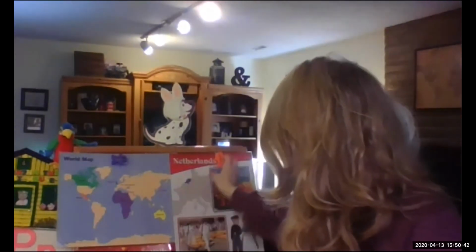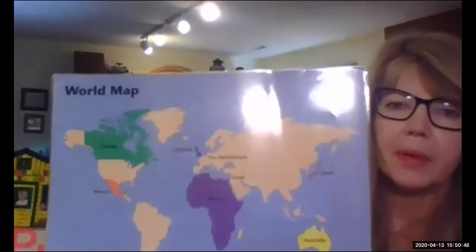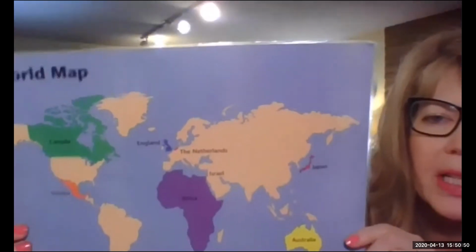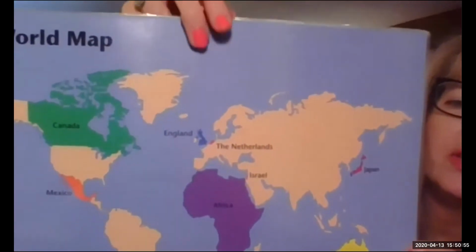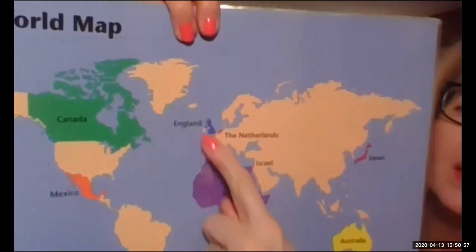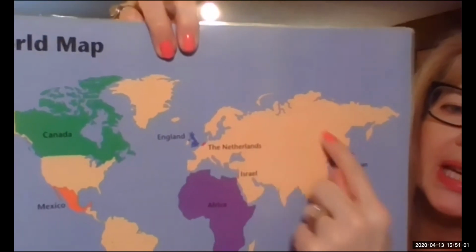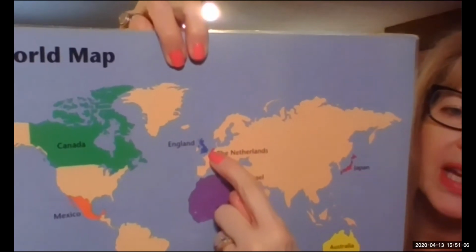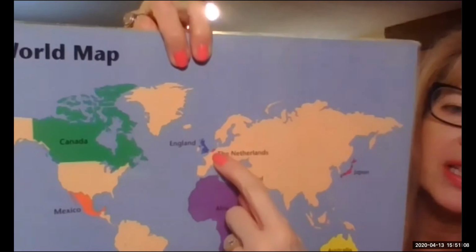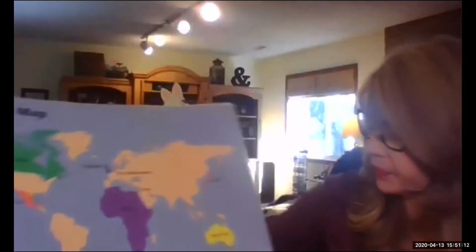So, first up on our easel here, we have our world map. And on our world map, we try to find the Netherlands. It's a little bitty country close to England, close to that island, right out here, England. And we go right over here to this big landmass. And the Netherlands is right there on the edge, right up against the ocean. The Netherlands, that tiny little country right there.